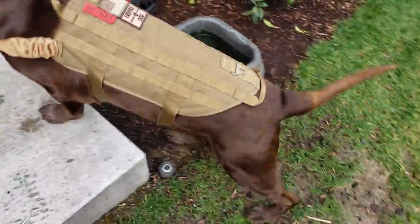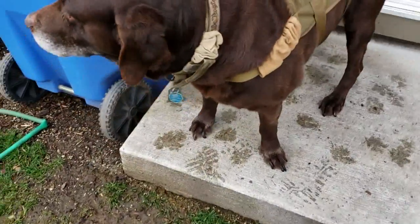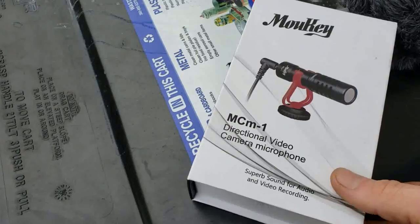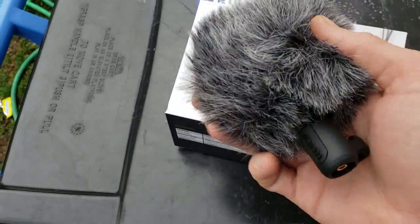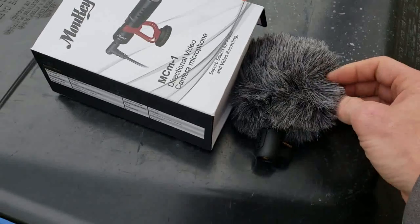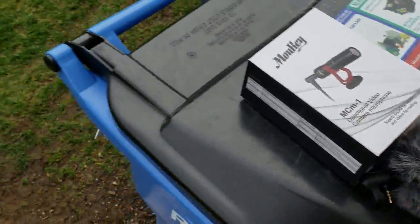Alright guys, so we're gonna take Rex for a walk here, and we're gonna try out some external mics. And we have this one. It's just cheap, has some pretty good reviews on Amazon. It's only $20. And then I have the Rode Video Mic Me. We'll try that one out. A lot of the reviews on that said that you had to have it in airplane mode or something, but we're gonna try it out.